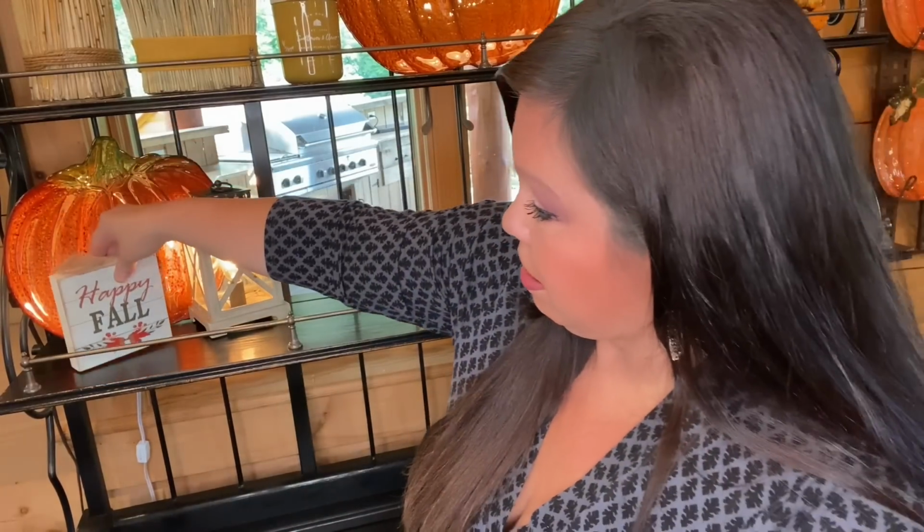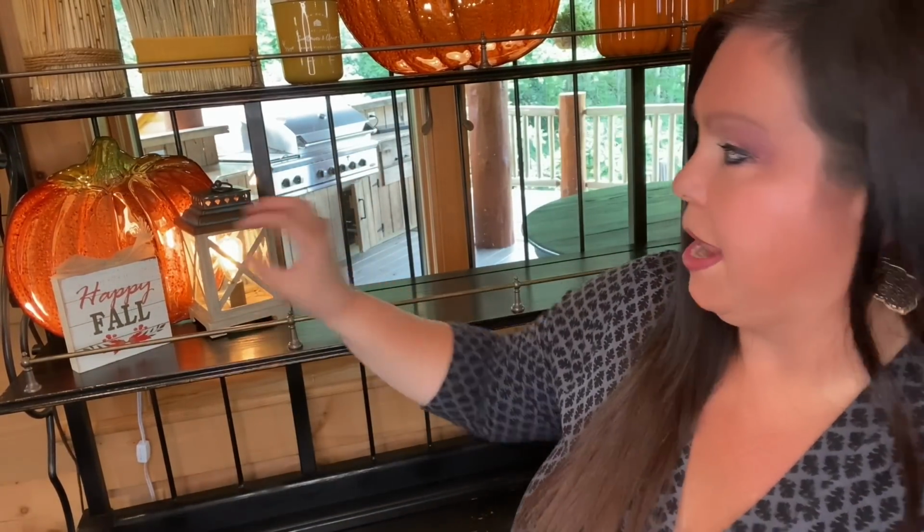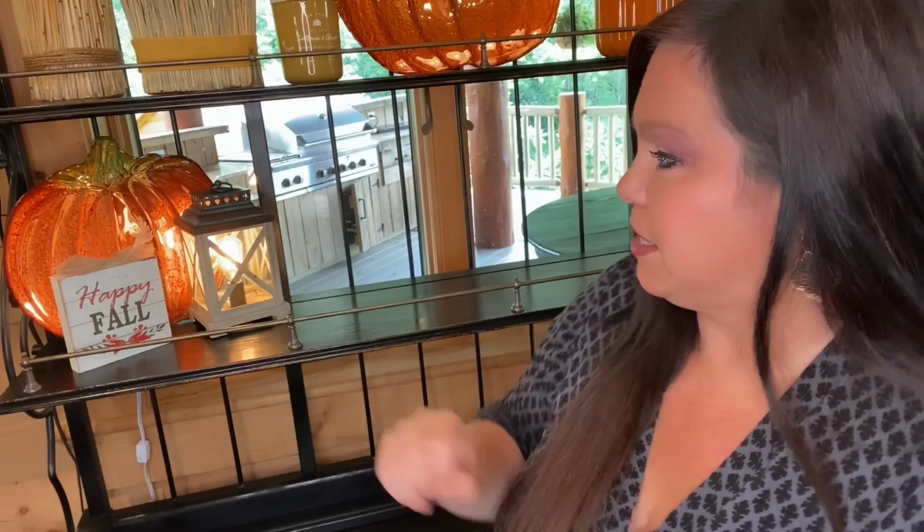Yet again, pumpkin up there, one there, and now we're gonna go in with a cute little sign that says Happy Fall, and it has a cute little bow on top. And we're gonna set it here, and let me tell you that this little light makes this little corner look so cute illuminated at night.